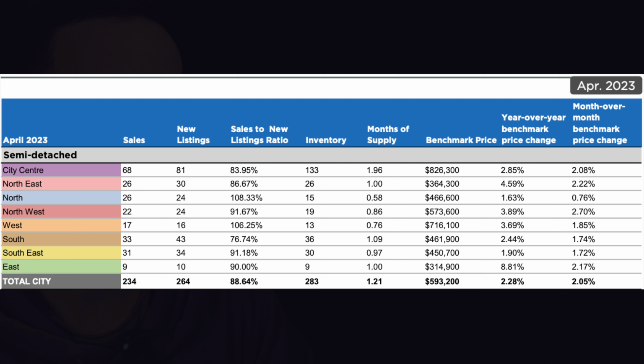Now, this is the quarterly breakdown for semi-detached homes. So it has every single quadrant, not quarterly, quadrant of Calgary. So the first bar here is sales, the second is new listings, and the third is the sales to new listing ratio. You can see that Calgary North and Calgary West actually had over 100% sales to new listing ratio.